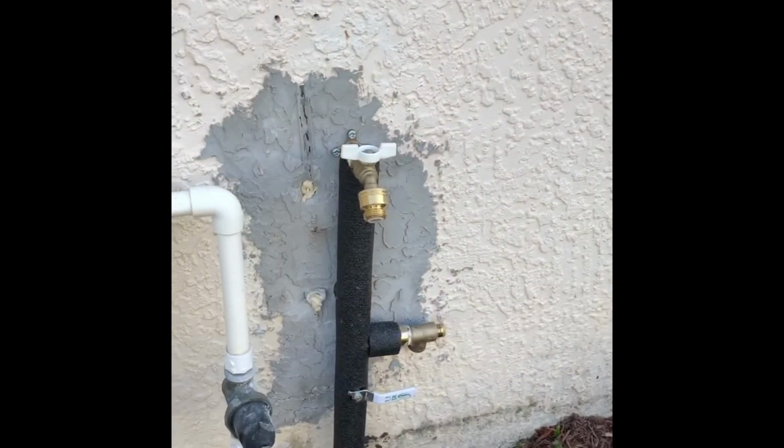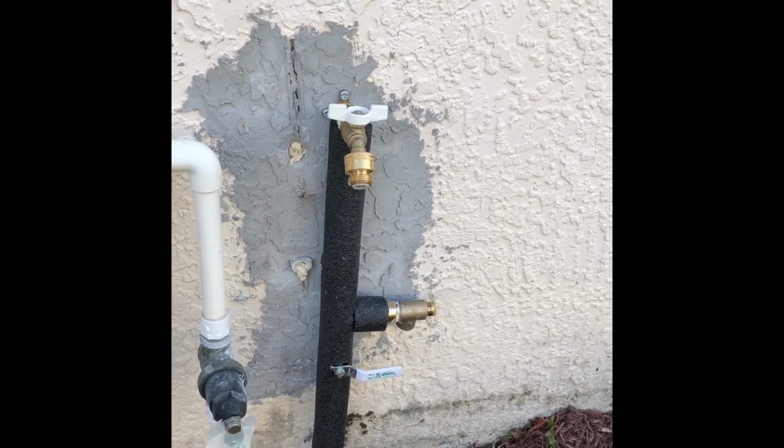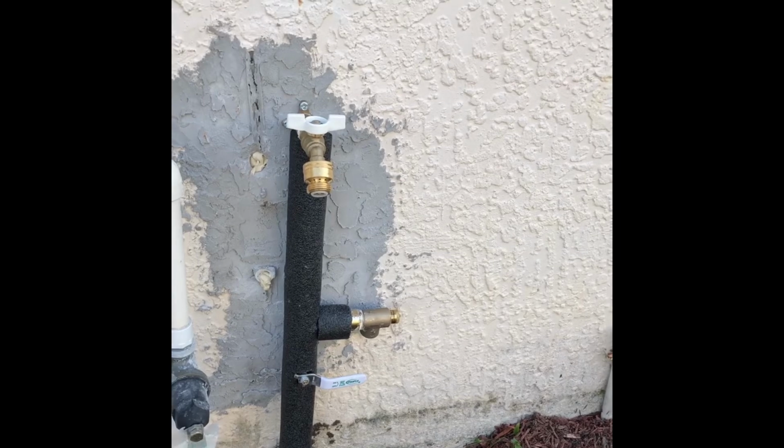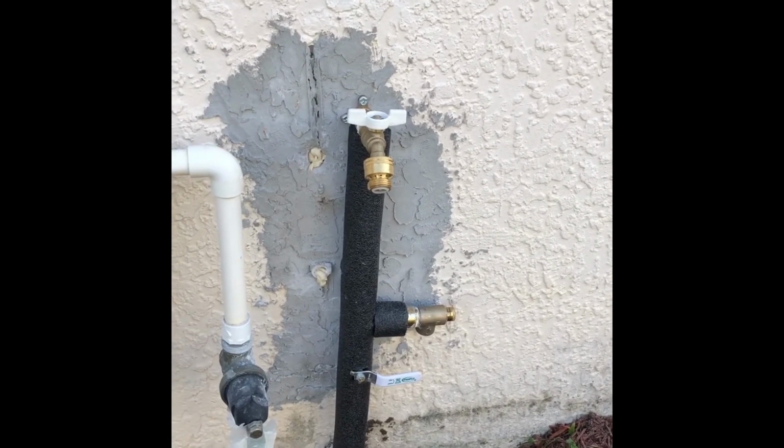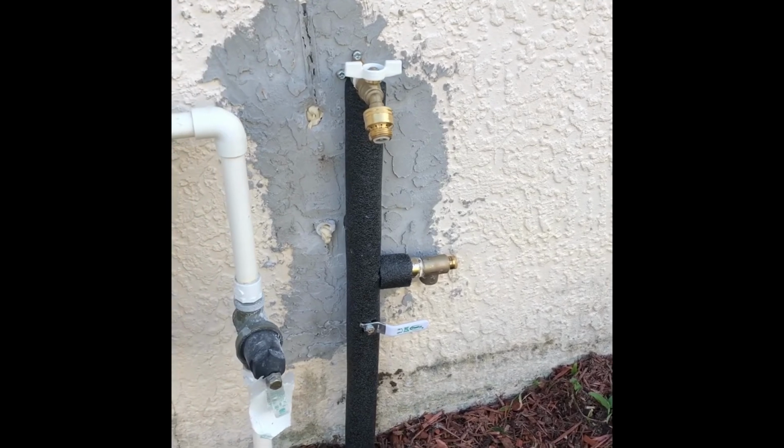And then I just wanted to show you on the outside of the home. They did have to go through the exterior to put the new spigot on the home, as well as the insulated piping and the shutoff.